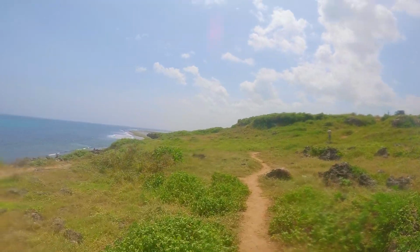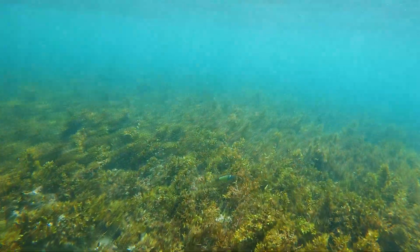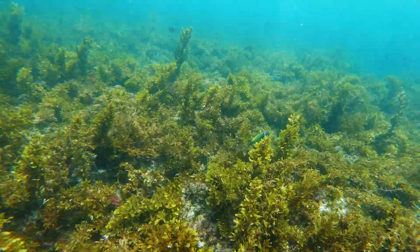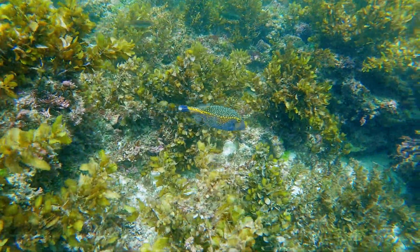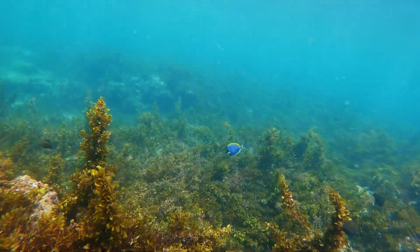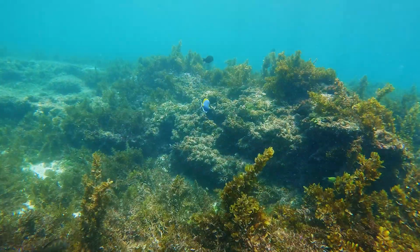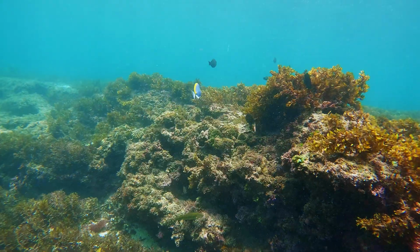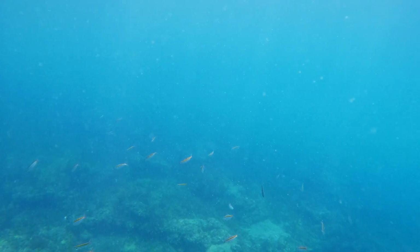I asked the driver to keep my phone and wallet safe and wait for me. Jumping into the water, the visibility was so good. This is the spotted boxfish, the powder blue surgeonfish. The seafloor is made of rocks and seaweed grows on it. Kinds of fusiliers.